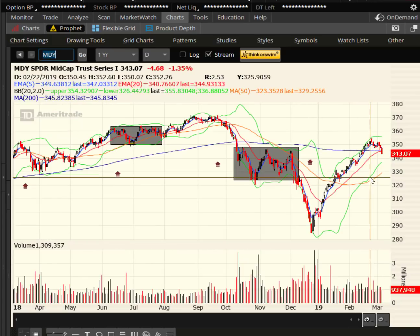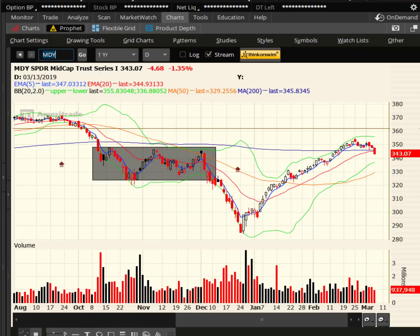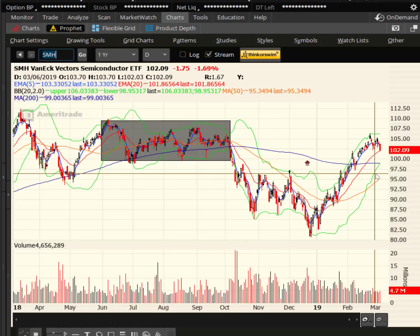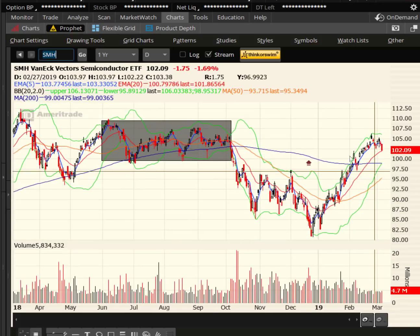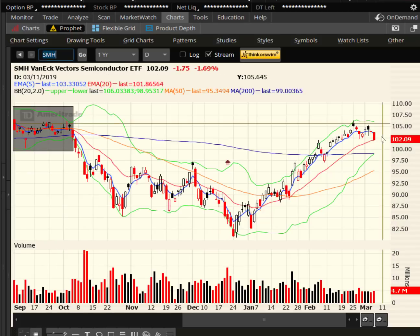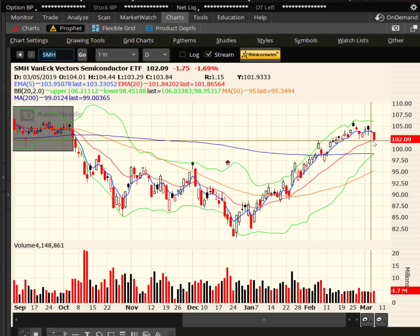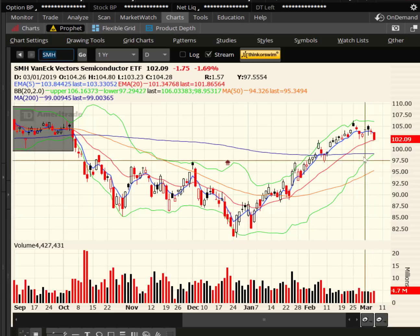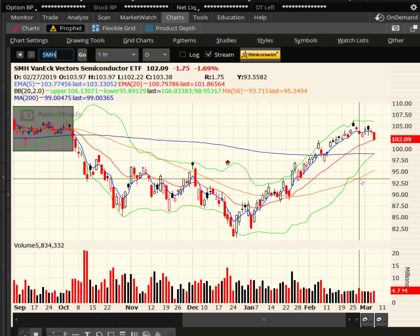If we look at the MDY, similar situation. They were down 1.35%. They were bouncing a little bit, but today hot knife through butter. Target just down maybe 330. That's $13. Again, it's 2.5 times today's move. Now, if I take you to some ETFs, how about the semis? Down 1.69%. Lows of the day, right at the 20-day. If the 20-day falls, 200-day in purple, 50-day in orange. Remember, the purple and the orange are institutional moving averages.